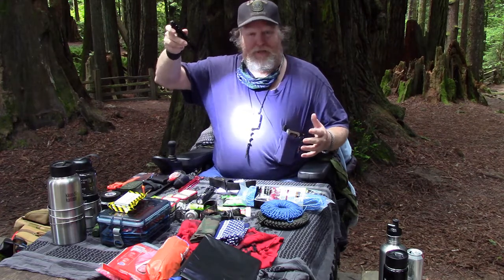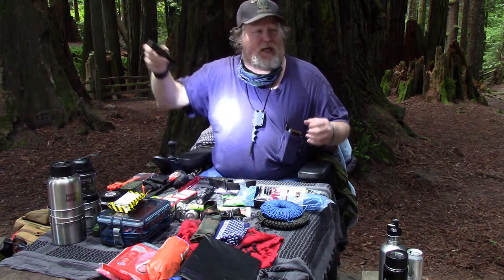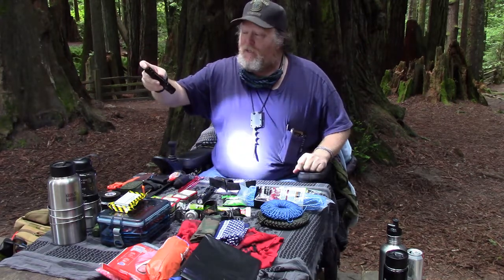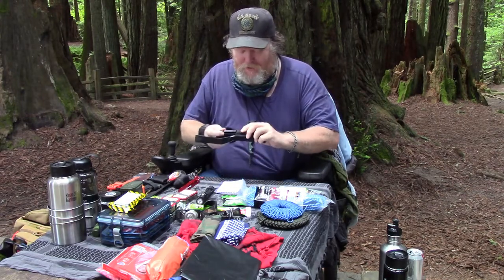And look at that. I mean, most times you see flashlights, they're like, this is how bright it is at night. This is how bright it is in the daytime. So this will genuinely light up your path.